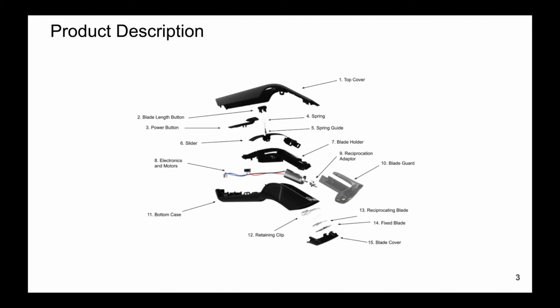The motor spins, and then that is fed into an adapter that makes the blade reciprocate. And you can see the fixed blade and the reciprocating blade are held within the blade cover, and that's where the hair is cut. And then you have your blade guard that slides over the top. The blade cover is made so it can come off, so you can replace those blades when they get dull.